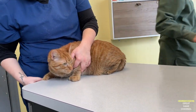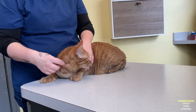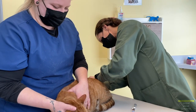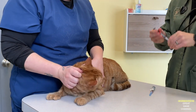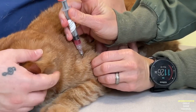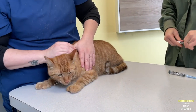I would hate to see them get outside. They are total upstairs indoor cats. They have window ledges and cat trees and all that. All right, rear. Good job, bud. You are so brave. And then feline respiratory. Good job. You did great. You're going to make it.